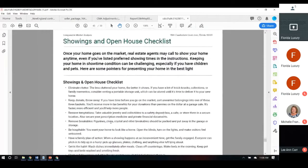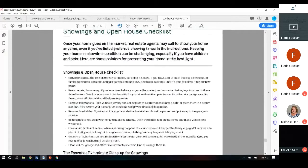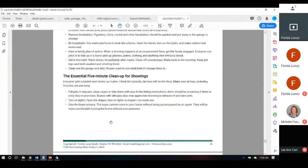I do like this showing an open house checklist. So I call this the 5-minute. So the essential 5-minute cleanup: put your pets in daycare, sleep cages, or take them with you. There should be a warning. Buyers with allergies may appreciate knowing in advance if you have pets. Turn on the lights, open the drapes, so buyers can really see. And then give the buyer privacy. The buyer cannot come to your home without being accompanied by an agent, so they'll be more comfortable touring the home if you're not there.